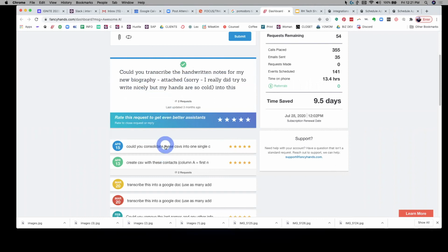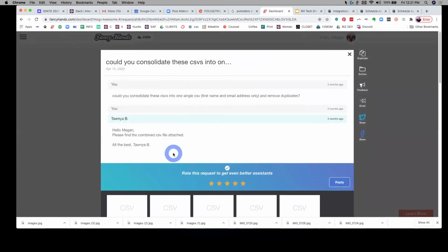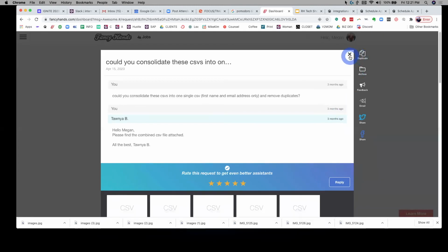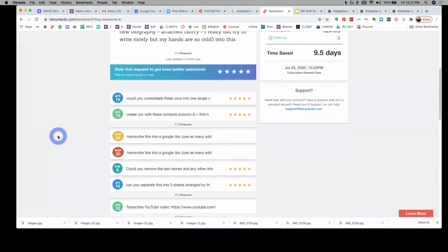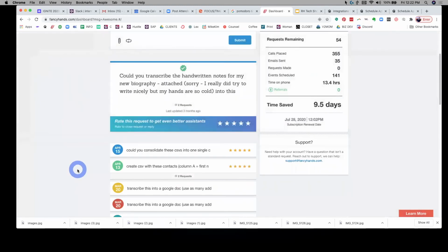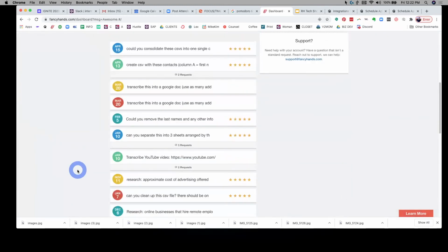We had a client give us a lot of messy CSVs that were going to take quite a bit of time to compile into the format we needed to upload into the email marketing system. So I had Fancy Hands consolidate them into one CSV with only the fields we needed, which is first name and email address. When you're using tools like this, you want to be very specific about exactly what you want. This was another thing that I just didn't feel like doing manually myself, so I had them create the CSV with first name and email address from a random list of things that someone copy-pasted to me. So that's transcription, one of the things.